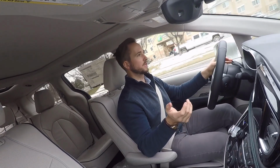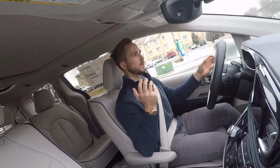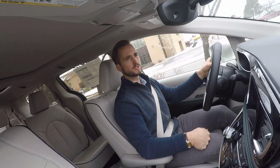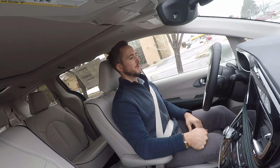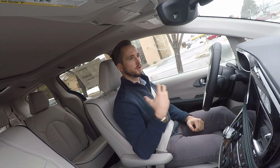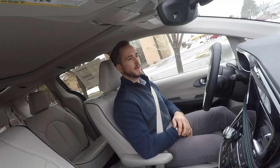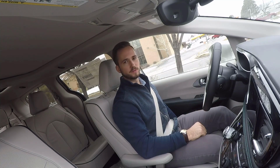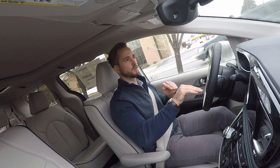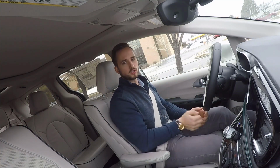If you basically use up all of the battery charge, you still have the gasoline motor to keep the van driving. The van slows down really well. Everyone knows that when you have regenerative braking, things slow down a lot quicker and a lot better. It actually helps with the overall driving feel, the fact that it slows down so smoothly and you don't have to put as much brake pressure to get the van to stop.